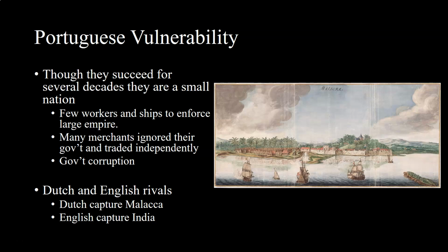And then you have overall government corruption. And then once the Dutch and the English come into play, specifically the Dutch into the Indian Ocean, and the English eventually pretty much everywhere, they're going to lose control. And they're going to lose control not only because they lose specific places, such as the English taking over India, or the Dutch capturing Malacca and much of what we know today as Indonesia, and controlling that until the 1940s and 50s. It's also that they're going to lose it in the volume of ships within the trade too, with specifically the Dutch first, and then the English and others.